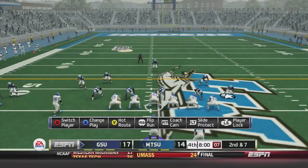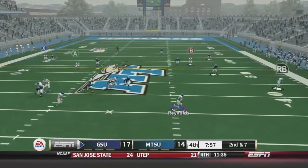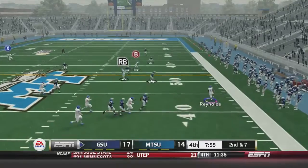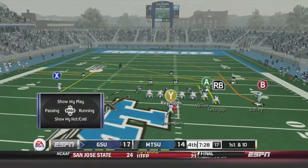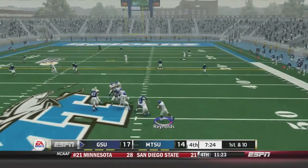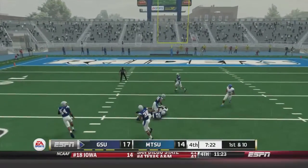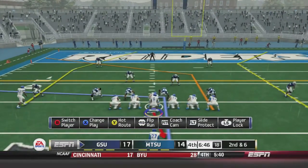Georgia State starts the fourth quarter with a 3-point lead and the ball. 2nd and 7. Reynolds is going to scramble out to the right here. He will take off, and he will be inches short of the first down, but they would pick that up eventually. Reynolds back to pass now on 1st and 10. He's going to fire deep, and this one's caught by Bill Technip there for 22 yards and a first down.